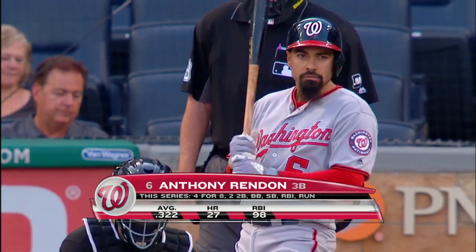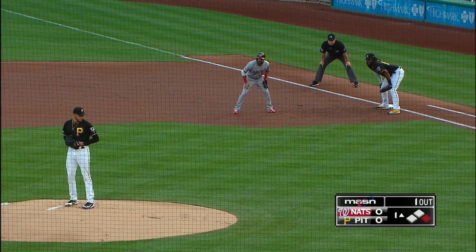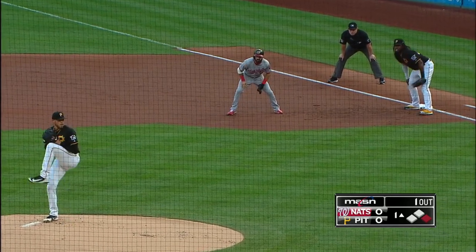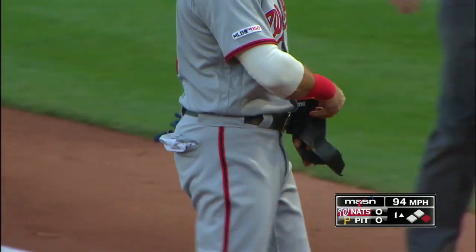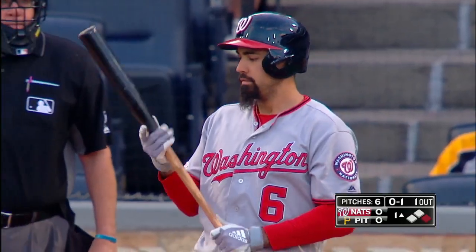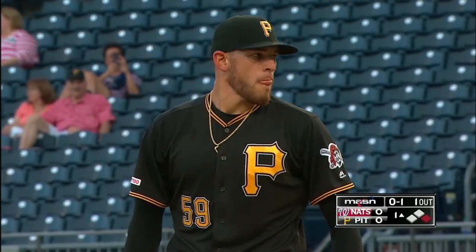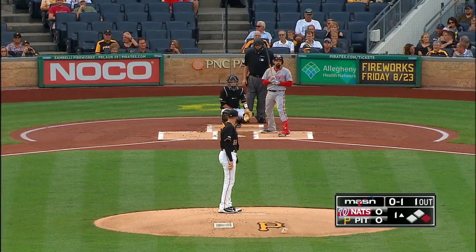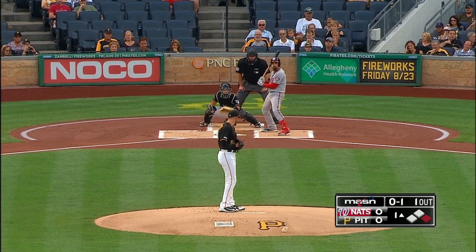So here's Rendon, who's on a 7-game streak, and Anthony has 4 hits here in Pittsburgh. He's got half an oven mitt on. He didn't get it all the way on. Anthony faced Joe Musgrove last July 10th. He had an 0-0 cutter here at PNC Park in the bleachers to give the Nats a 2-0 lead. That was in the 5th inning. So he's got him in his book.